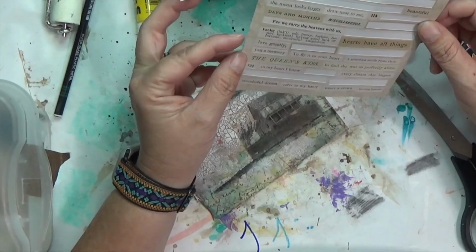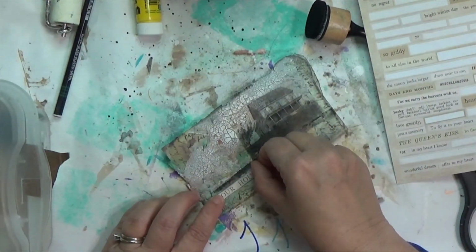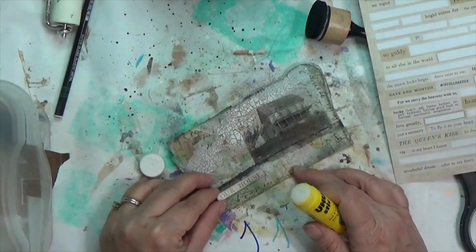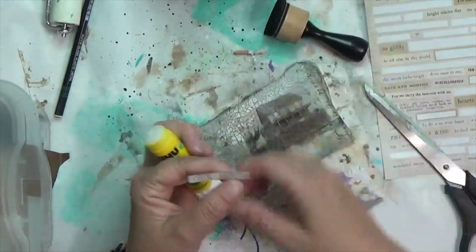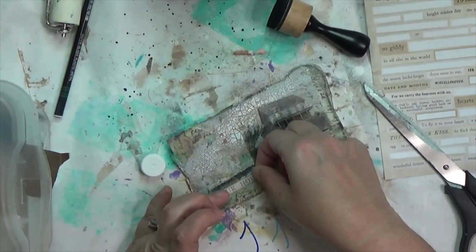So I'm trying to find some other phrase to add to it, so it's not just our house. I will use the Uhu glue stick to stick it down. First, yeah, I'm going to clip off that period because I don't know if this is exactly how I'm going to use it, and I just didn't like the period there.